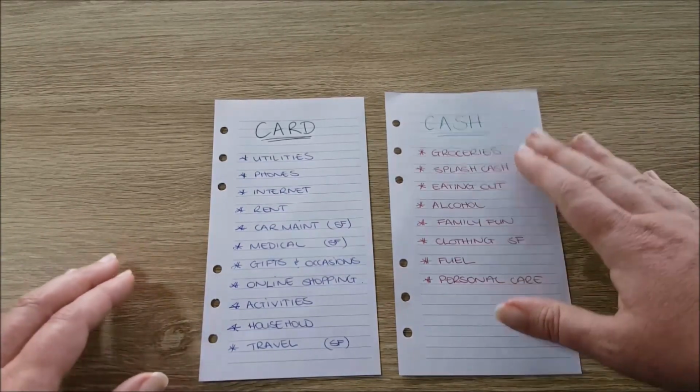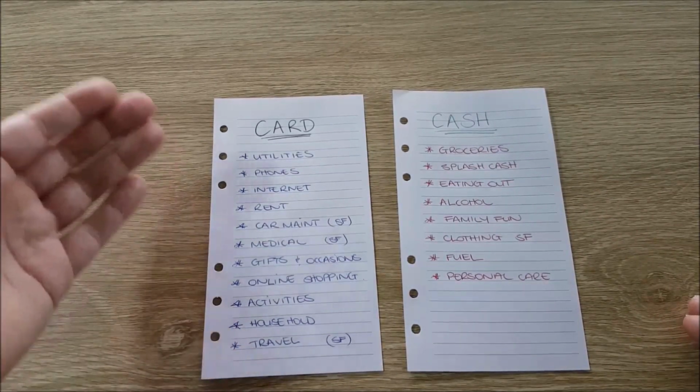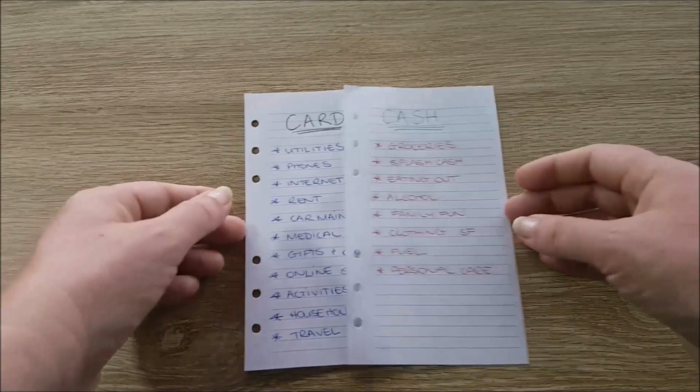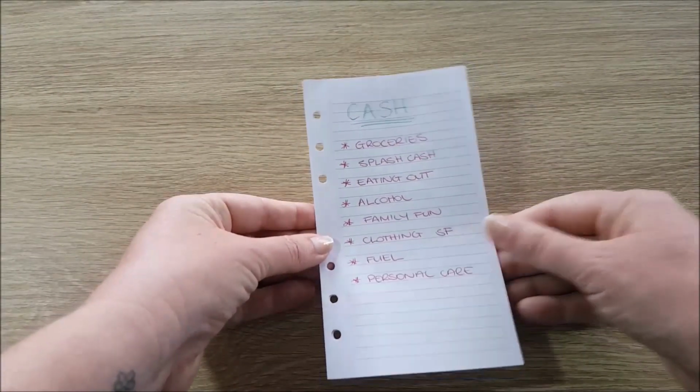They do some in cash and they do some in card. So do what works to your strengths and do what makes your budgeting easier. So let's go ahead and stuff some cash envelopes.